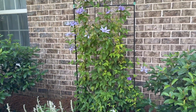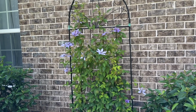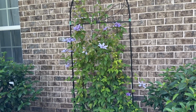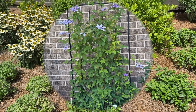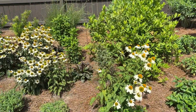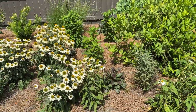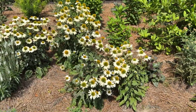We have a couple of blooms here at the top of our clematis. Not too many, but that's not unusual. When it gets super hot, which we're definitely on our way there, they will start to slow down their blooms. This is the Pow Wow White coneflower. It's got a few issues happening. We have some powdery mildew showing up.